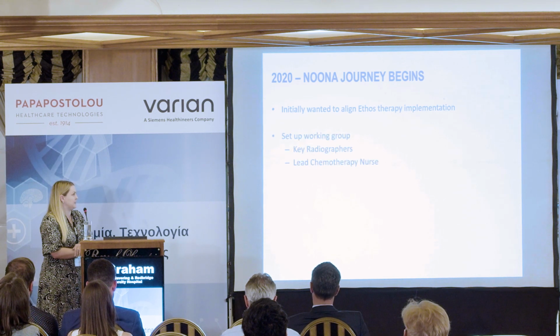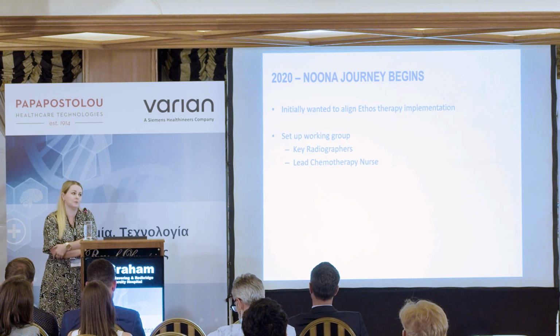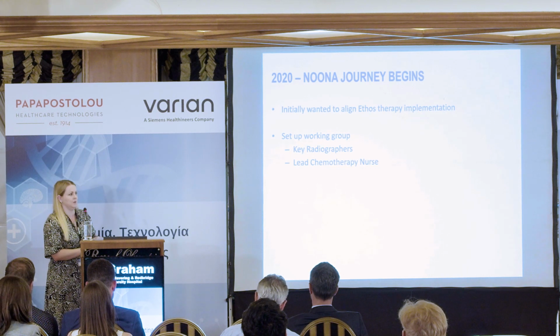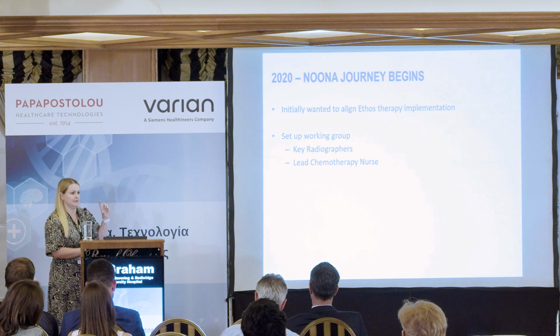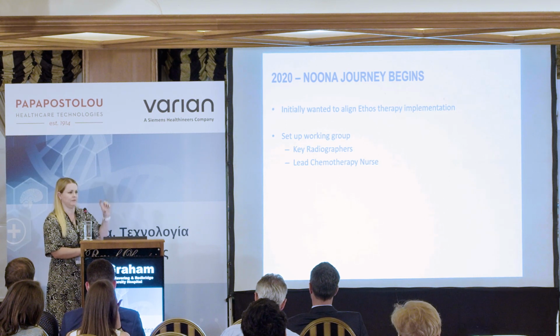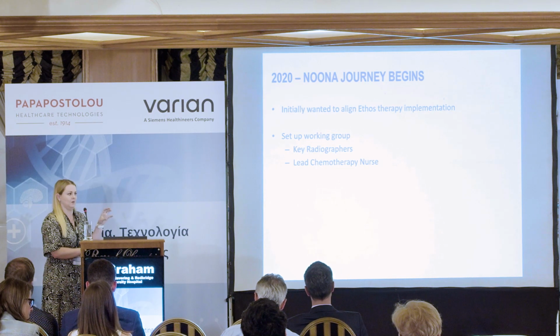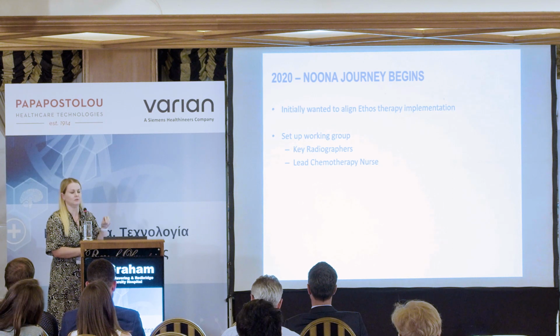So we started setting up a working group, and didn't just include radiographers. We also wanted to involve our chemotherapy colleagues, because we work quite closely with our chemotherapy colleagues, because in the UK it's clinical oncology, so it's not medical oncology and radiation oncology like in a lot of other places in the world. Our radiation oncologists also do medical oncology and get called clinical oncologists.